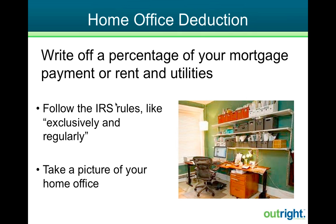And what the home office deduction allows you to do is write off a percentage of your mortgage payment or your rent or utilities. So there's a few key things here, though, to watch out for. One is that if you are writing off a percentage of your mortgage payment, then that's coming off of the cost basis for your house. It's a little bit of a hard tax term to explain, but there are some things you want to watch for if it's actually a mortgage. If it's rent or utilities, you don't have that at all, so you don't need to worry.